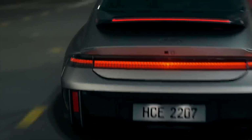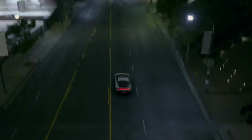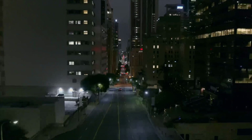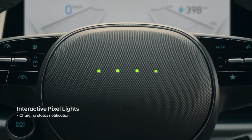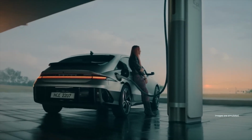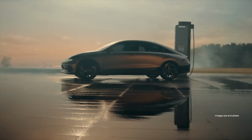Some of the options available on the higher-level trims include a larger touchscreen display, a premium sound system, and additional safety features like blind spot monitoring and rear cross-traffic alert. The higher-level trims also offer a range of luxury features like ventilated front seats and a power-adjustable driver's seat to enhance your driving experience. The front trunk of the Ioniq 6 is a standout feature that sets it apart from other electric vehicles on the market.